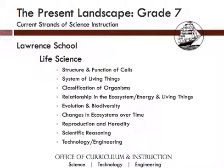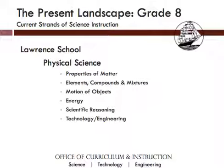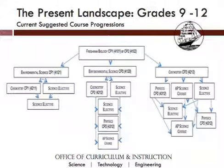As Zach mentioned, as students begin to dig deeper into the more specific content, that follows through for grade 7, where when they transition to Lawrence School, their grade 7 studies focus on life science. Following that with grade 8, they finish their complement of studies with physical science. While they're enrolled in both life science in grade 7 and physical science in grade 8, students are also provided opportunities to enroll in STEM or engineering-specific courses that complement this instruction.